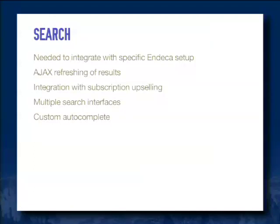There's also multiple search interfaces, as I mentioned. So there's the homepage search, which does things slightly differently from the search page search. The search page search is also going to search for blog posts, for example. We got that information back into Indeca. And finally, every single page on the site actually had a search bar. Search was the number one driver of navigation in the Zagat site.